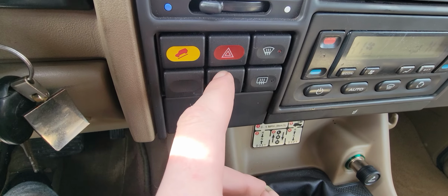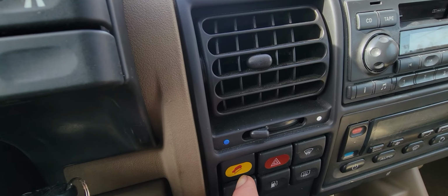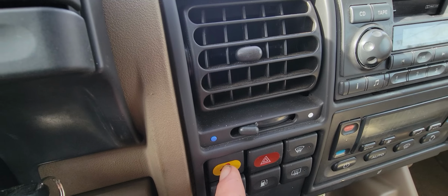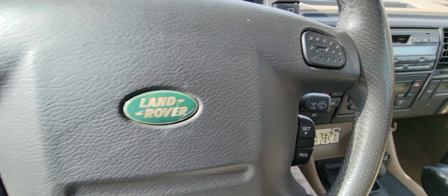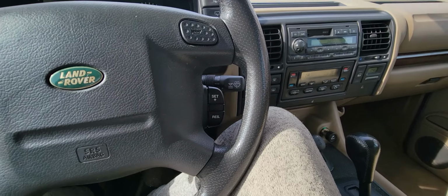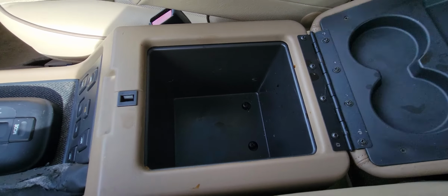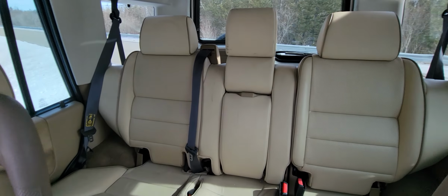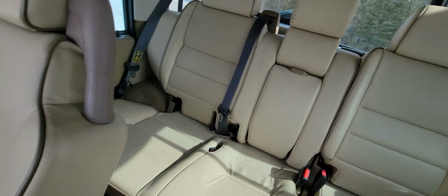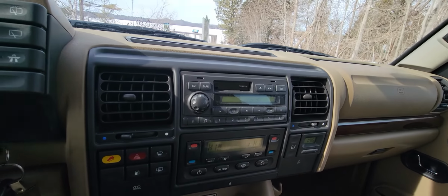The fuel door only pops if the vehicle, I believe, is off. I learned that the hard way. I had to actually Google it when I first bought this thing. I went to go put fuel in it and could not figure out how to get the gas cap open. And it says the vehicle needs to be in park and the ignition turned off.